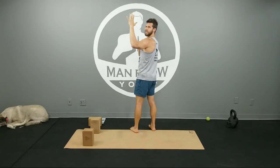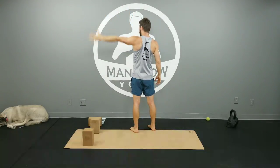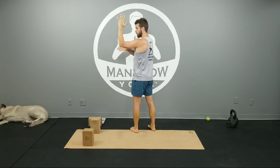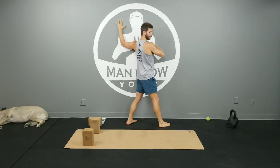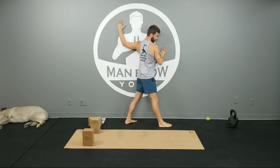I don't know why this is so complicated, but whenever I tell people to do this, for some reason, they go up here or their arm is straight, but bend your arm 90 degrees, really freaking simple. Put it against the wall, and then look the other way. Now start to pull your chest away from your elbow. So I'm pulling my torso away from my left elbow, and then looking over. And now I'm gonna feel a really nice stretch to the chest.